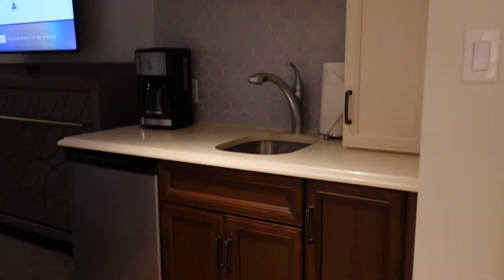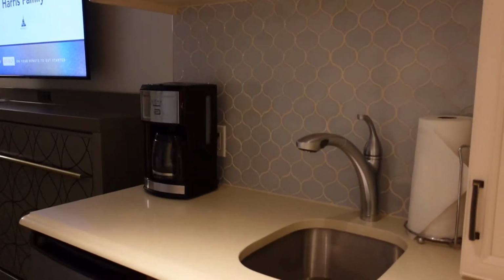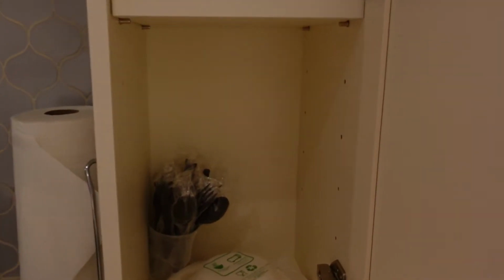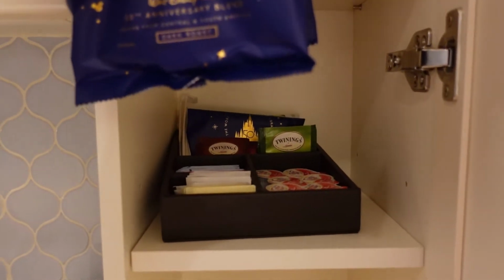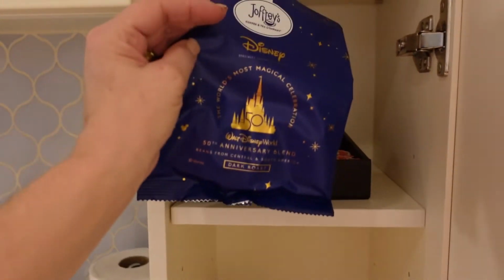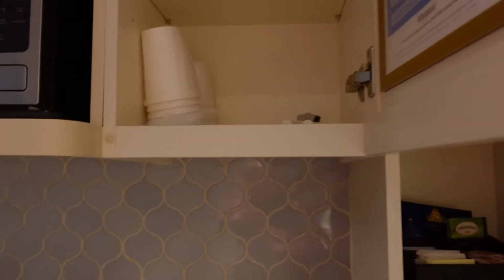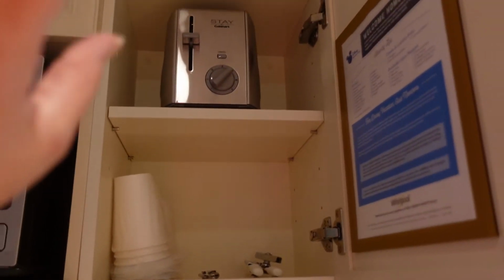Absolutely stunning. Then what have we got here? Microwave, a sink. Wow. Some plastic cutlery and plates. Teas and coffees. Oh, I've seen these. The 50th anniversary blended coffee. Oh, fantastic. Can't wait to try that. Ice bucket. Then we've got some more cups there. Bottle opener, tin opener. Lovely.